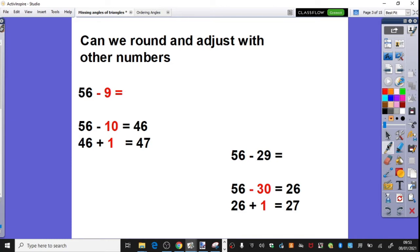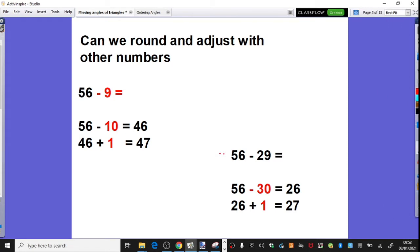We then looked at starting to apply this to larger numbers close to the nearest 10. So our second example here, we've got 56 subtract 29. Now we realised that 29 was very close to 30, it was only 1 away, and it would be much easier to do 56 subtract 30. I know that 5 tens subtract 3 tens is 2 tens, so 56 subtract 30 is 26. And because I've taken away 1 too many, I need to add 1 back on.